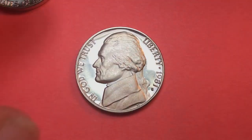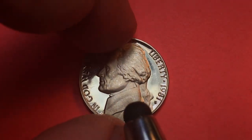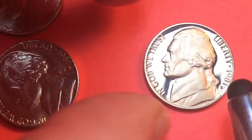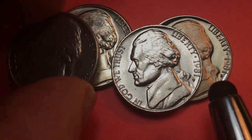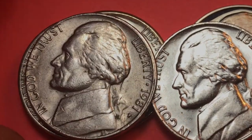How many did they make of the San Francisco Mint? They made 4 million of these. So there's 4 million of these. There's 1 billion of the others. Not a whole lot of money in the 1981 nickel, but these are some really nice looking nickels. And this is the difference between an uncirculated nickel right here and a circulated one right here.